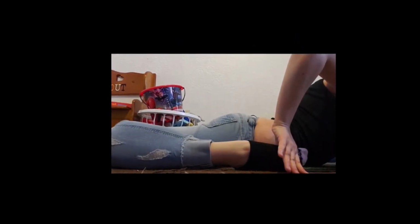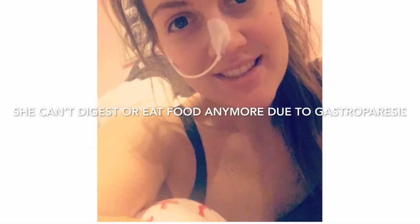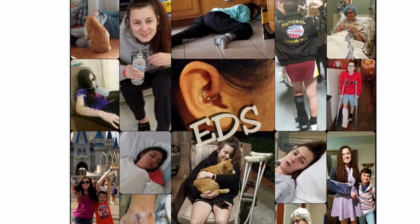Having EDS can cause other serious effects, such as fatigue, chronic pain and illness, gastrointestinal issues, and dysfunction of the autonomic nervous system.